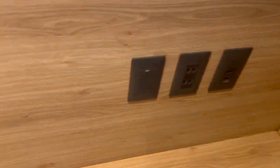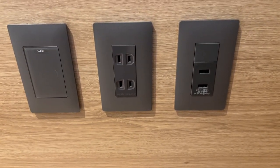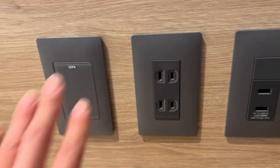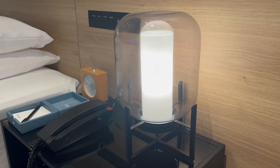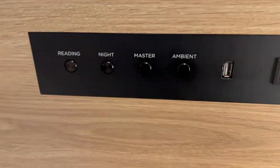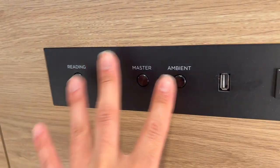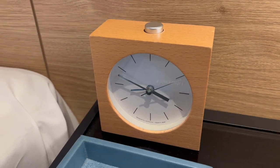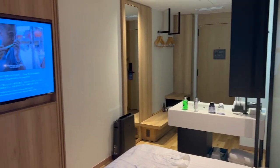So here is the electrical outlet. There's an additional USB connection. The sofa, so they kind of turn on. And the light is very contemporary, interesting looking. And there's more light control. Sometimes I wonder if this is really necessary. But there's a very analog looking clock. Now let's turn around and see what it looks like.